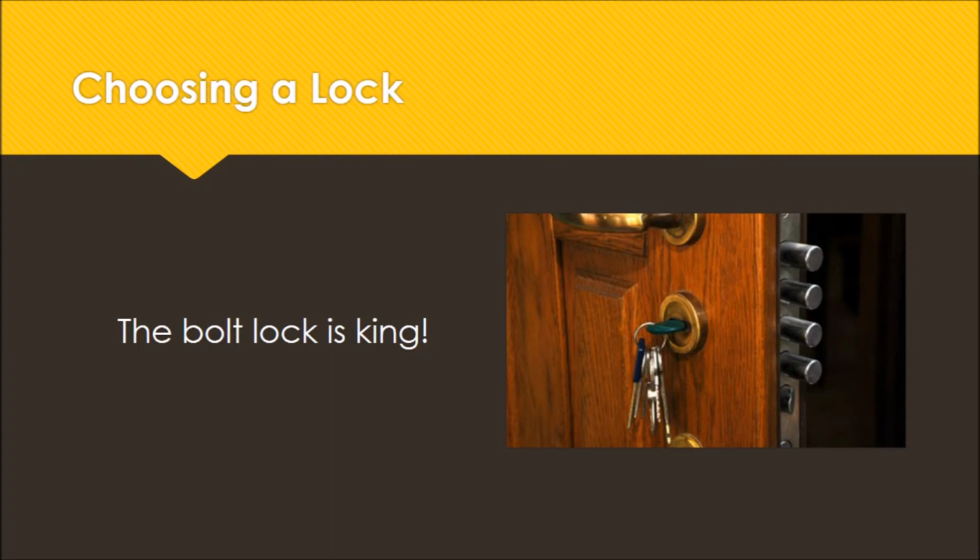Choosing a lock. Okay, right there says the bolt lock is king. Now, if you take a look at the bolt lock we have in that image, it actually has 4 bars protruding from the door, which means that lock is particularly secure.